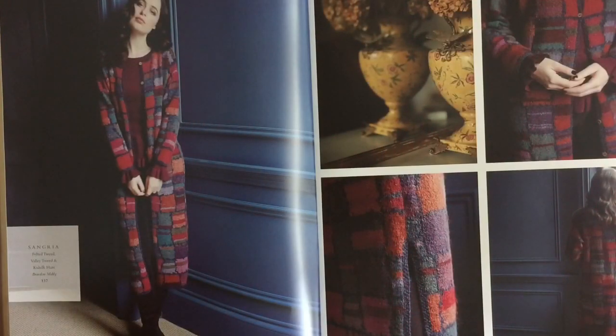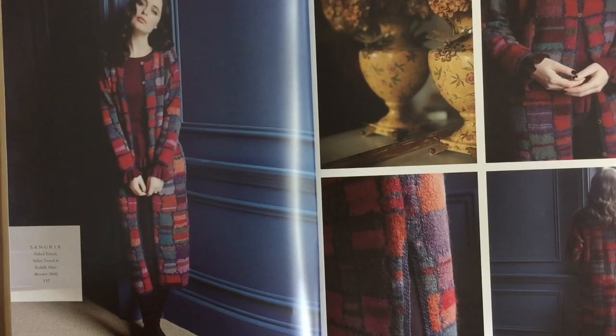You can tell that Brandon honed his knitting skills in the Kaffe Fassett studio. This is also so... Sometimes I have a hard time discerning between a Kaffe design and a Brandon design. This one is felted tweed, Bally tweed, Kid Silk Haze.